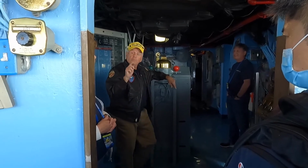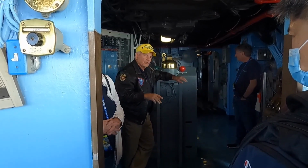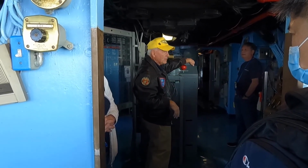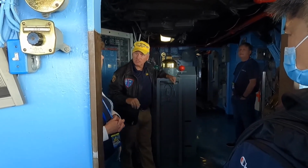Now, if you want to go down to his cabin as well as the war room, kind of the admiral's quarters, when you get done with this tour, when you walk back on the flight deck, turn left, second door, take your right down to see a lot of interesting stuff.